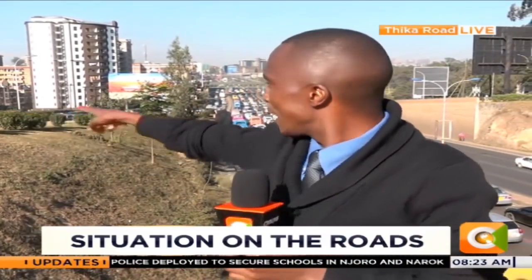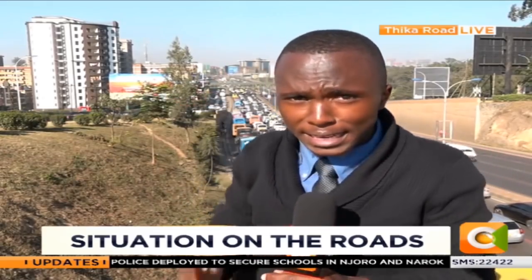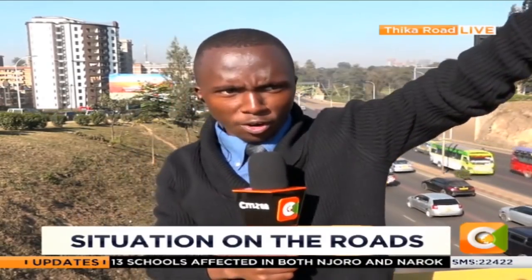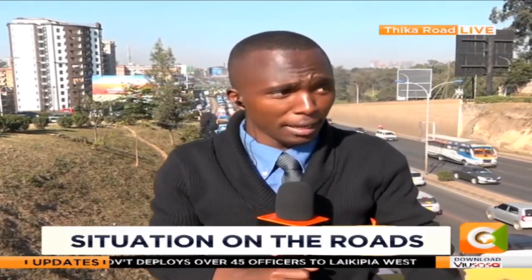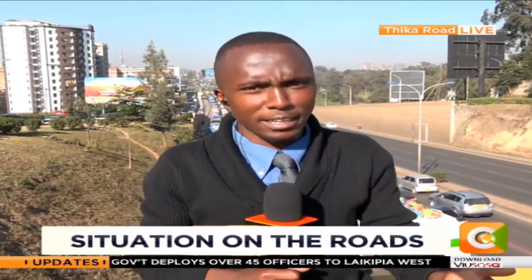Now, these guys have to wait for the police officer to open the traffic down there, but it's very slow. So if you're using the Muthaiga side, you might even want to go through Kiambu Road and come through to the main highway, which is a long drive, but if you want to avoid traffic, that's the only way. But if you're using Muthaiga and you're leaving just closer to the highway, you don't have an option.